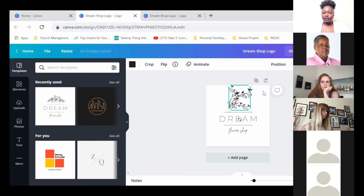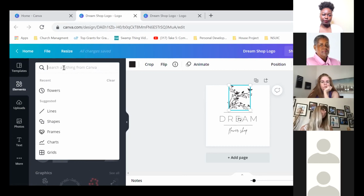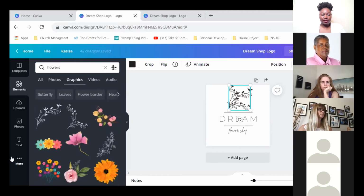So all you have to do now is pull your logo up, click on the graphic, and in the search button, you want to search for something that relates with your business. Sorry, you want to click on elements first, and then elements will pull up, then you search for something. So I searched for flowers, and what the flowers did was came up with a mixture of all of it, but for the most part, your logo is going to be more graphic than photos themselves. So what you want to do is select one of the graphics.